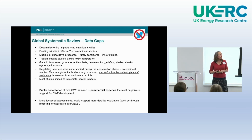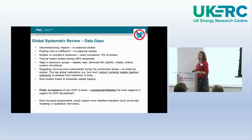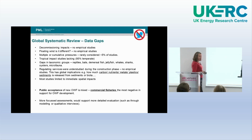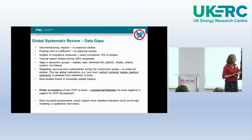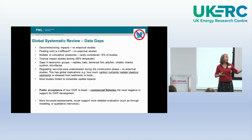Like I said, we're missing those tropical studies all across the middle of the globe. There's gaps in some of the taxonomic data. Some of the species we know nothing about. We know really very little about the regulating services. Think about the oceans. They take up 50% of our CO2. What will happen to that? We don't know. And most of the studies are actually limited to the immediate spatial impacts. We don't really know much. We don't do a huge amount of research into where this energy lands, or what happens to the cabling.